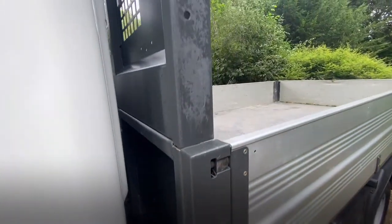Right, I'm going to pause it for a second and I'll be right back. There's no signs of any historic oil leak. Let's have a quick look at the roof, because obviously it's tipped up.